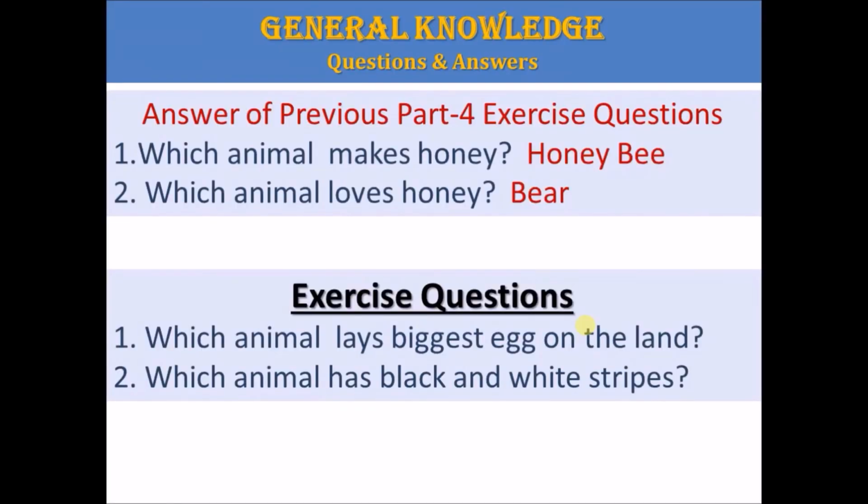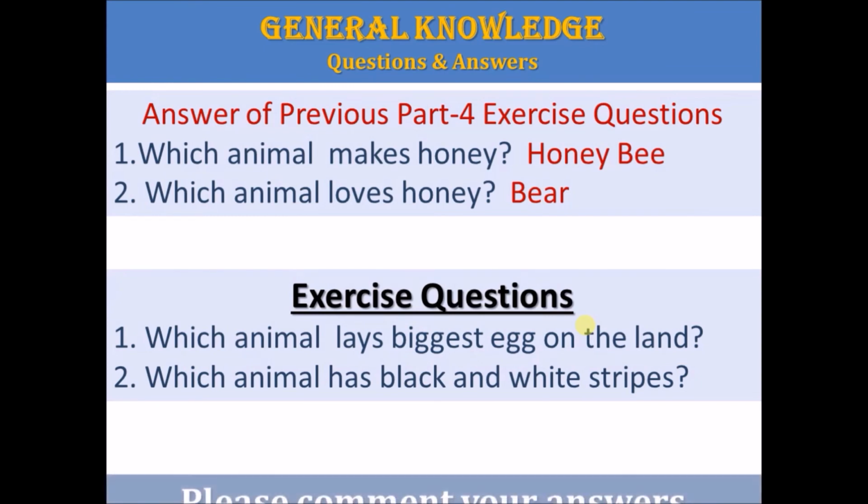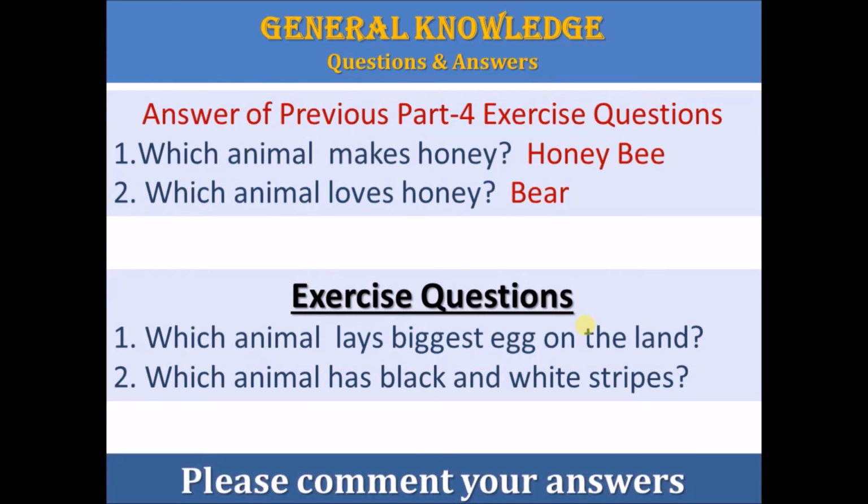Answers of previous part 4 questions. Question 1 is, which animal makes honey? The answer is honeybee. Question 2 is, which animal loves honey? The answer is bear. And now, exercise questions for part 5. Question 1 is, which animal lays the biggest egg on land? And question 2 is, which animal has black and white stripes? Please find and comment your answers below.